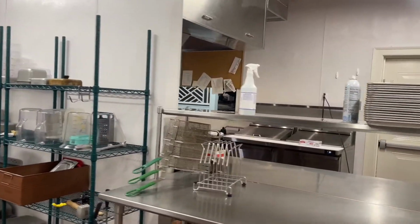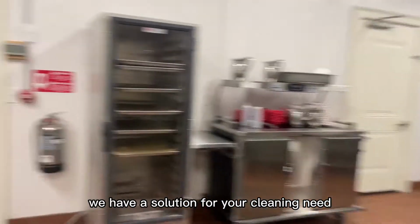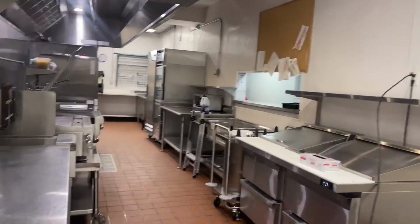Kitchen clean, Ascent Cleaning Solutions. We have a solution for your cleaning needs. And here we have touched up the kitchen. Deep cleaning the kitchen, and we ready to go.